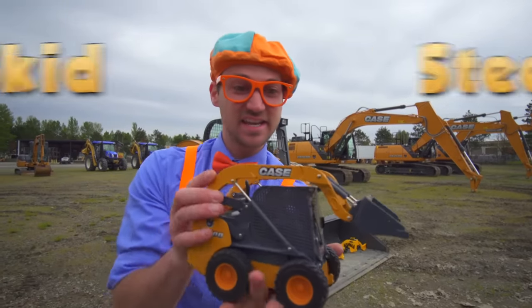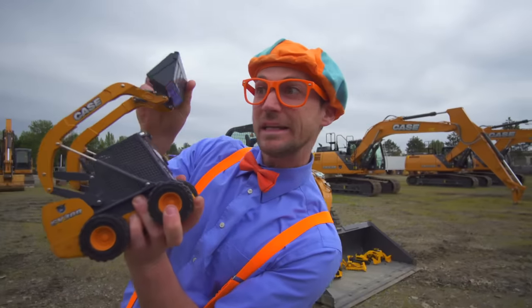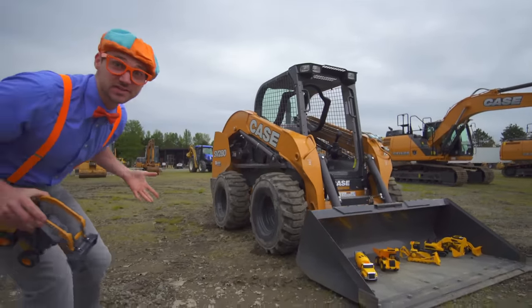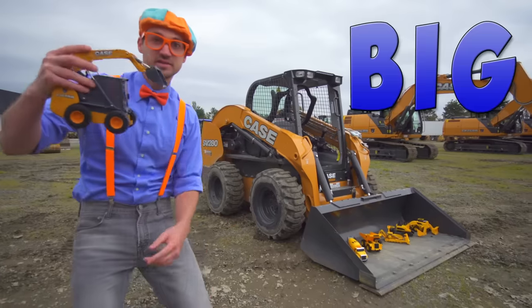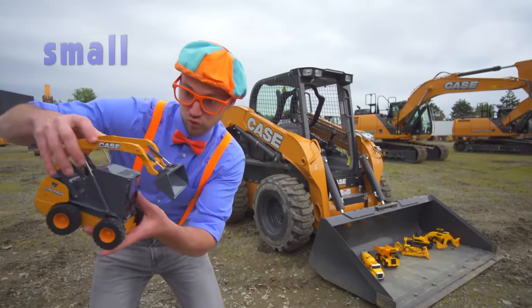Is a skid steer. And back here, that is a real skid steer. Whoa, it's really big. Whoa, big, small, big, small.